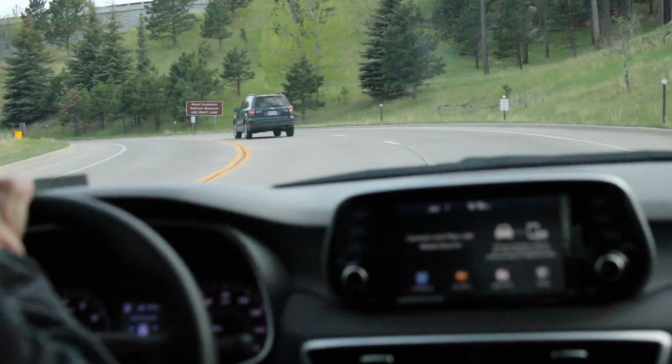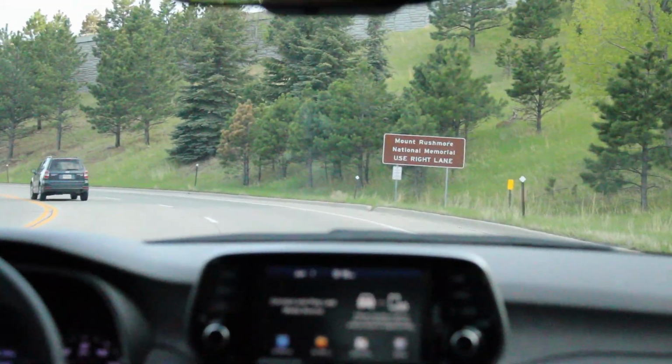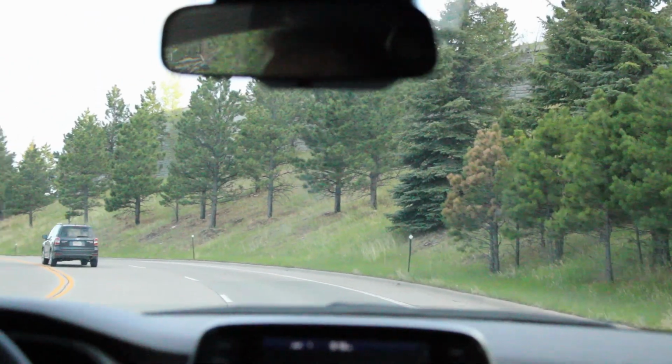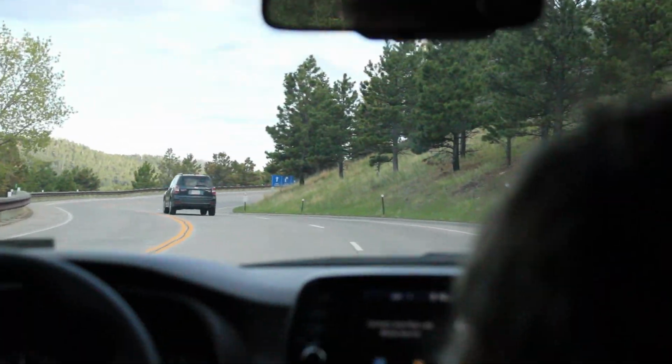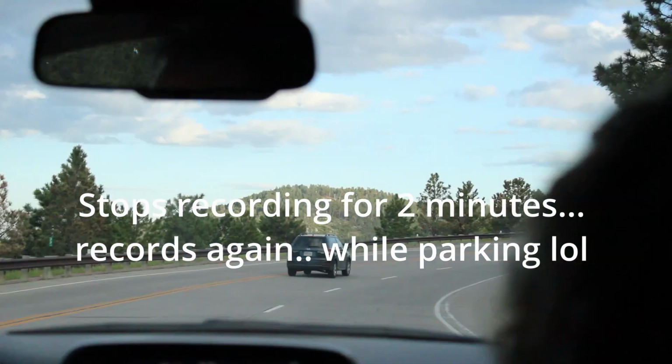And then, let me move my window. Yeah, and then you go up this road here. You just keep going. And then the National Memorial is to the right. So I'm going to shut this off as we go park, and then when we're done parking, I'll record again.